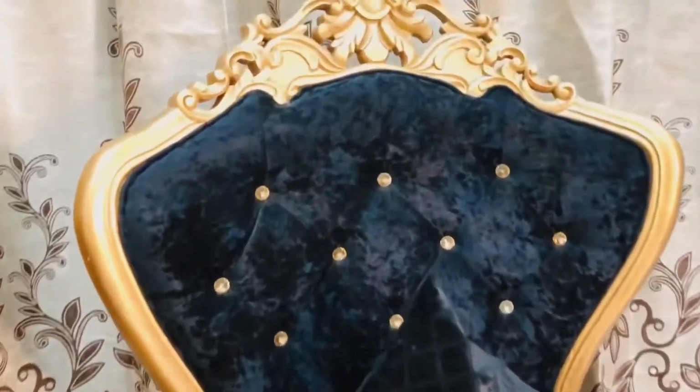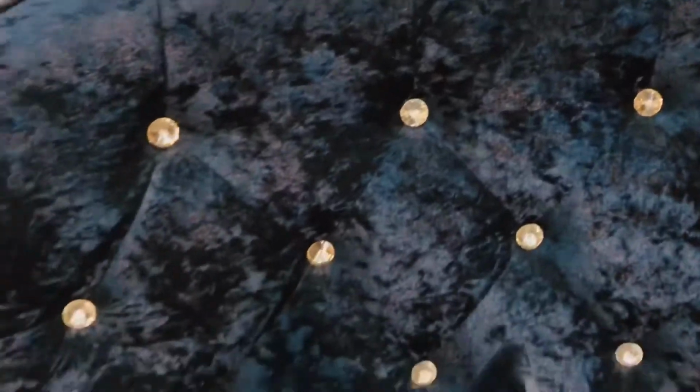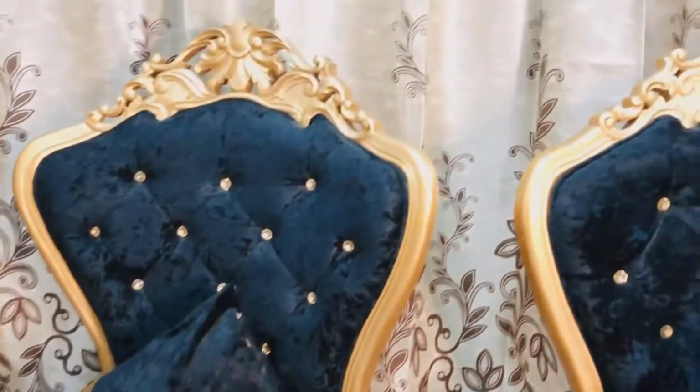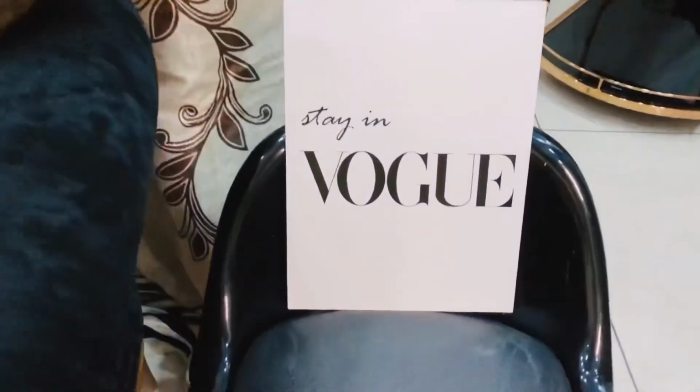So let me show you this beauty from close up, which has this golden carving and this velvet finish. So I felt like a queen. Seriously, if I sit on this chair I literally get queen vibes. And it is fully customized, and at the back of this you see these curtains which I use for my photography backdrop. So it also has this brownish and some sort of metallic work.